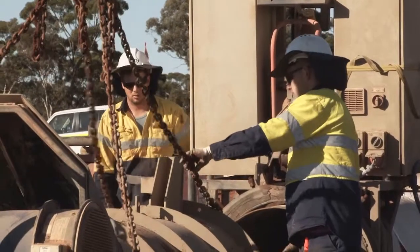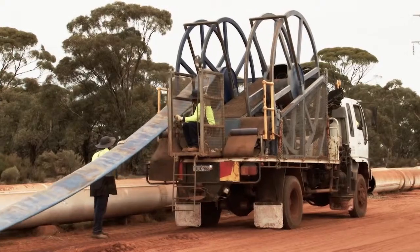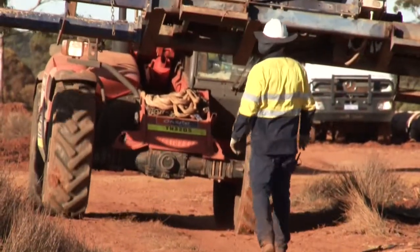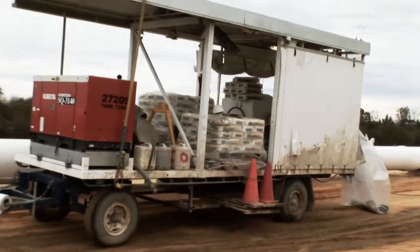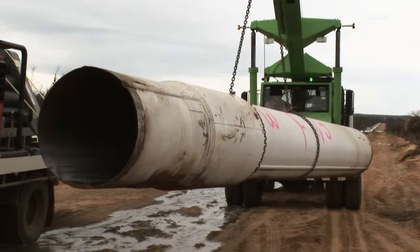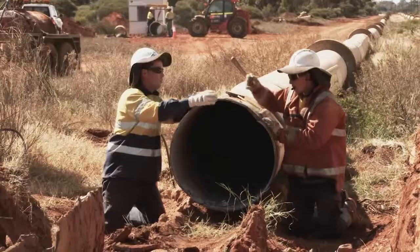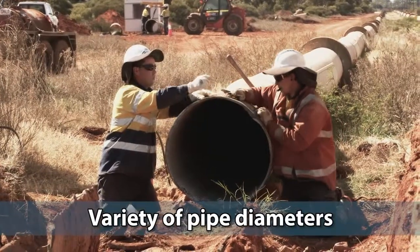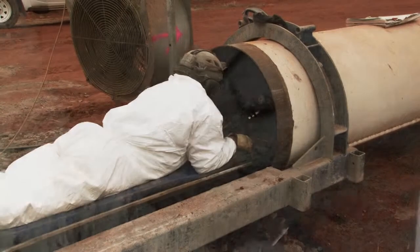These unique maintenance solutions are extremely adaptable. The entire refurbishment process and fleet of special purpose vehicles can be readily adapted to suit any specific customer requirements. The Goldfields pipeline may be 760 millimetres in diameter, but our maintenance solutions can be modified to suit a variety of pipe diameters to provide either isolated repairs or complete refurbishment.